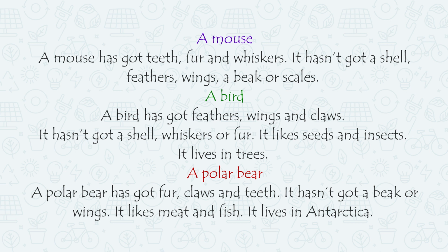A bird. A bird has got feathers, wings, and claws. It hasn't got a shell, whiskers, or fur. It likes seeds and insects. It lives in trees. A polar bear. A polar bear has got fur, claws, and teeth. It hasn't got a beak or wings. It likes meat and fish. It lives in Antarctica.